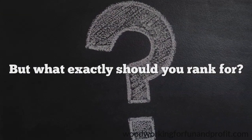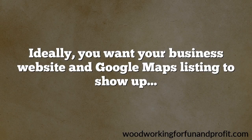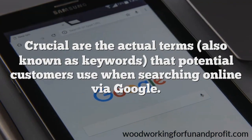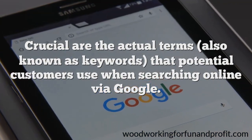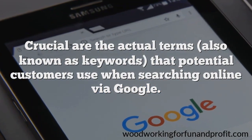But what exactly should you rank for? Ideally, you want your business website and Google Maps listing to show up whenever potential buyers in your area go online in search of a woodworking shop that can fulfill their desires. Crucial are the actual terms, also known as keywords, that potential customers use when searching online via Google.